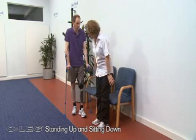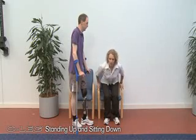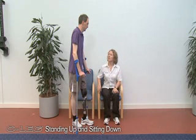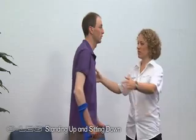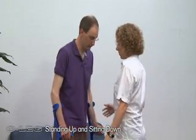With the C-Leg, it is possible to distribute weight evenly over both legs while sitting down, which is a good way to prevent problems with the sound knee joint. Various support options are available for sitting down.